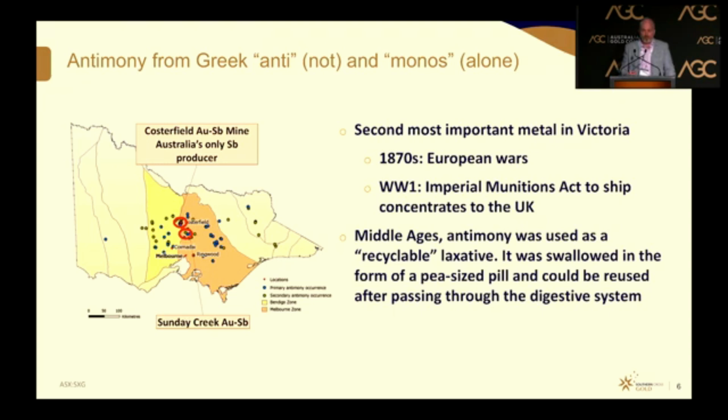Now, you may have heard a lot about antimony recently. The Chinese put in a week or so ago export bans from September the 15th. You don't have a munitions industry without antimony. Victoria's always had antimony as a second most important metal after gold. This project, Sunday Creek, was kept open under the Imperial Munitions Act in World War I because antimony was important in those days. It's had some other interesting uses. That pea-sized pill was passed down through generations as a recyclable unit, so imagine that.